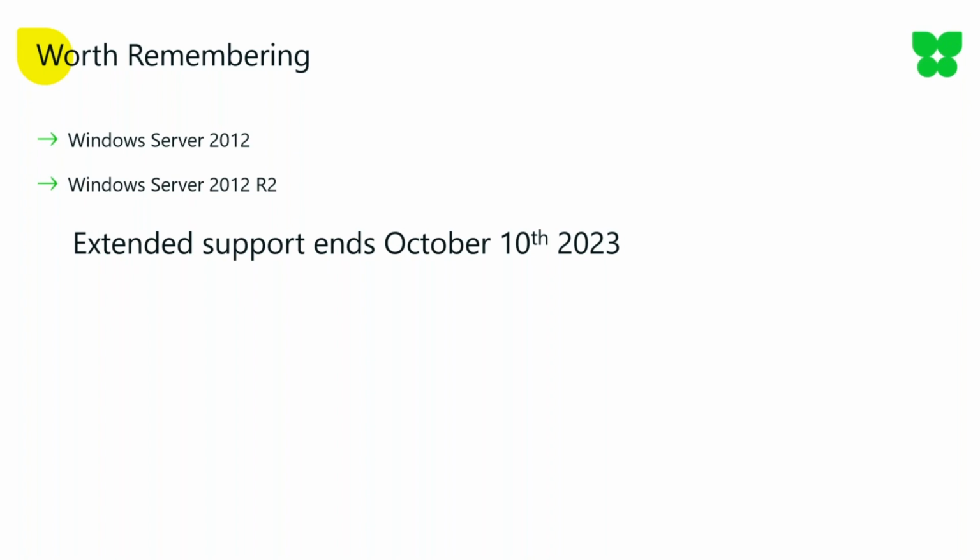We need to be in a position to make sure that if we still have 2012 and 2012 R2 servers or anything older, we are aware of the implications. Now is the time to be looking at the estate and making sure that we are in a position to remove those and make sure that we're in a good place.